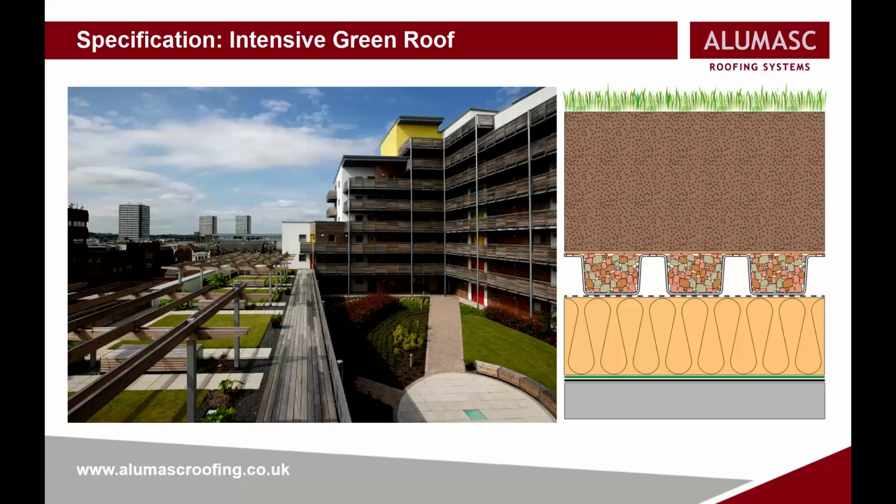That's because the weight of the green roofing system could potentially crush the drainage layer, because they're only made of a thin polypropylene plastic. So that would be filled with crushed brick or gravel just to reinforce it and support it, but obviously it's still a porous layer.